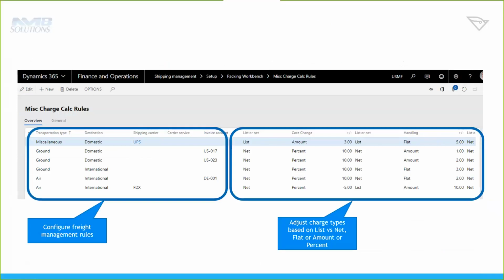Some businesses would like to just eat the cost, and some would like to just bill as is, and in some cases there will be markups or markdowns, so they can generate some revenue through this transportation area as well. So this is our calculation rules.